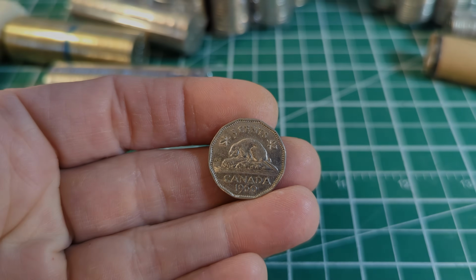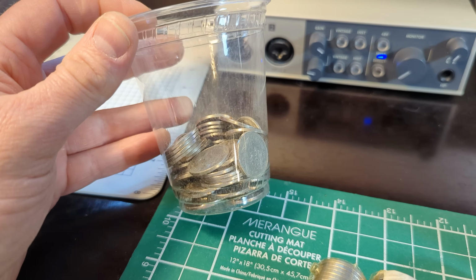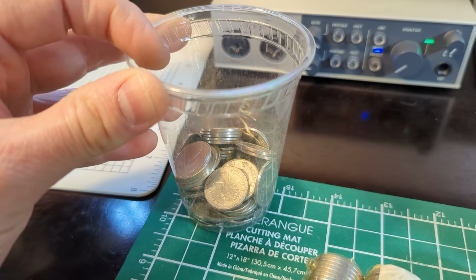This one's a 1960. Well, I certainly don't want to jinx it, but we're only 3 rolls in, and we're like a third of a cup of nickel, which is really, really good.